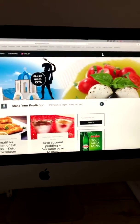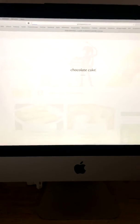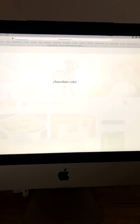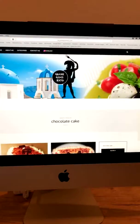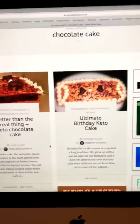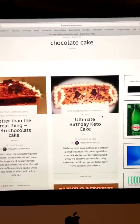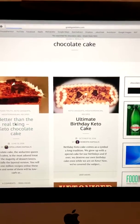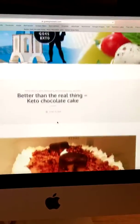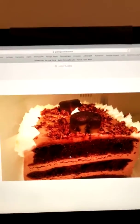Okay, we're at Greek Goes Keto now. We are going to type, typing with one hand, so slower, chocolate cake. When you type chocolate cake, you will have these two first. They're actually almost the same cake, with a slight difference in the aroma. We will be making this one. You see, we said it's better than the real thing. This is how it looks.